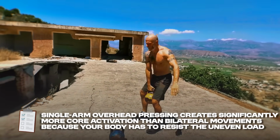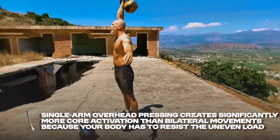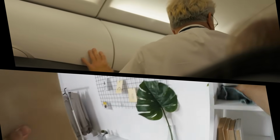Science has told us that single-arm overhead pressing creates significantly more core activation than bilateral movements because your body has to resist the uneven load. The kettlebell press builds the kind of overhead strength that translates to everything from putting luggage in overhead bins to reaching high shelves without strain.